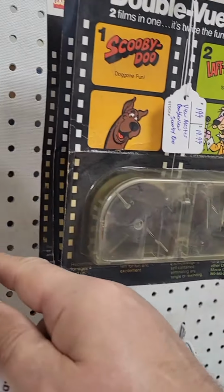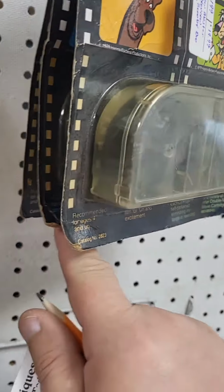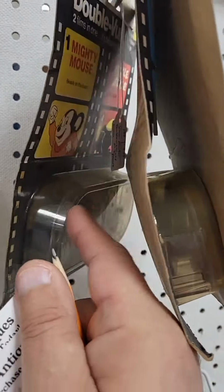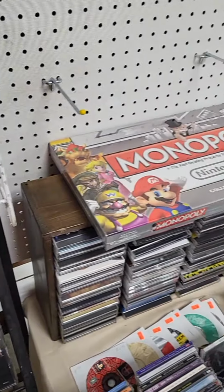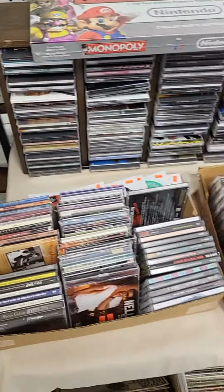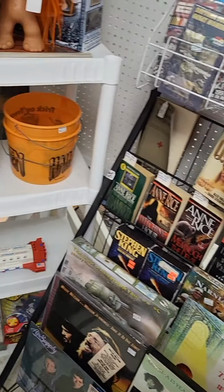Let's see. We got the Pink Panther. I'm afraid to mess with them. Mighty Mouse. Look, there's Mighty Mouse back there. Look at that. I don't know what these are, but I find them very interesting. Nintendo Monopoly. CDs. Cassette tapes. Look at a whole rack of cassette tapes. Wow.